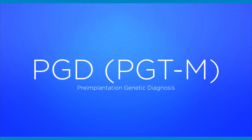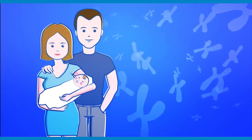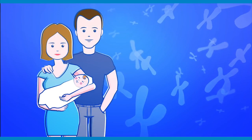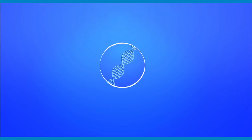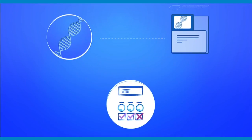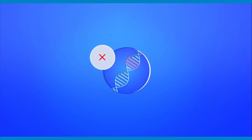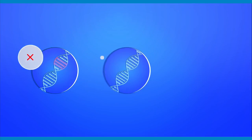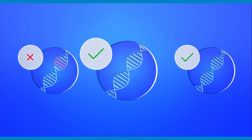Preimplantation genetic diagnosis (PGD) is a test that can be performed during assisted reproductive treatment and allows prospective parents to prevent an incurable genetic disease before pregnancy. PGD can be used to analyze DNA from each embryo in an IVF cycle to check for the genetic mutation which causes a disease. PGD identifies unaffected embryos, which will be transferred to the uterus so that the baby is born free from a specific genetic disease.